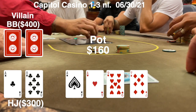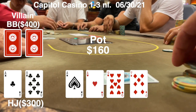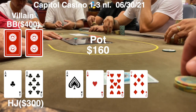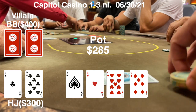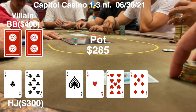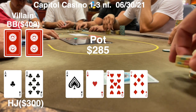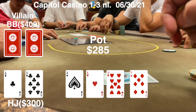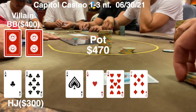Turn card comes as 7 of diamonds. Doesn't really change much other than ace 7 now has me beat, or a hand like pocket 7s has me beat. He puts in a rather large bet of 125. So I don't know. I'm kind of reading this as weakness. I think that if he had a really strong hand, say a hand like ace 10, ace jack, I think his bet size would be a little bit more milky.